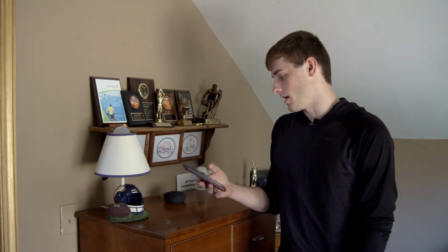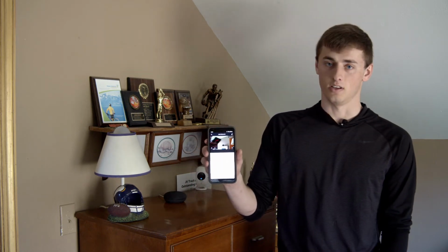So I have a few examples of these over here. First one I have is a security camera. As you can see, I can see it here on my phone anytime. Another one is another security camera that my parents have. It's just of our farm, so we can look at it anytime. Really easy from anywhere in the world.